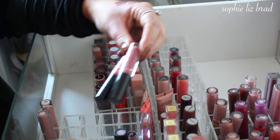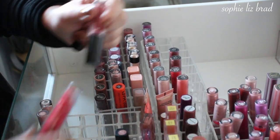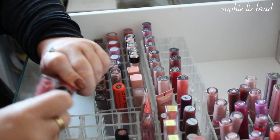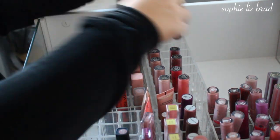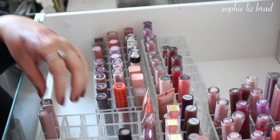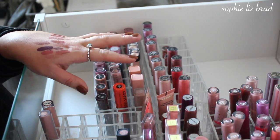I have these little mini Ciate ones, which I've never actually used. I'm probably gonna depart with the red one. That's actually really nice. That formula feels lovely. I love little minis. Oh, that's a nice one. Right, I'll keep those two also. I'm not organizing these just yet. I'm just going to put the ones that I want to keep there. But these are like single ones because, like I said, I like to keep things by brand organized.